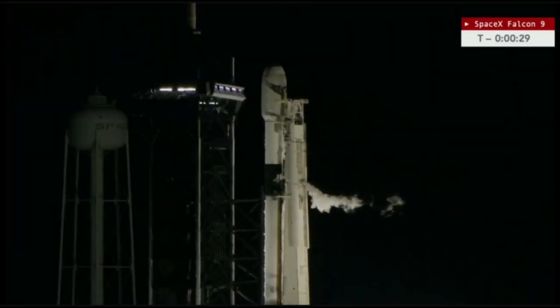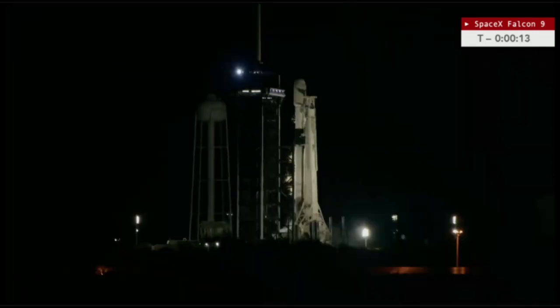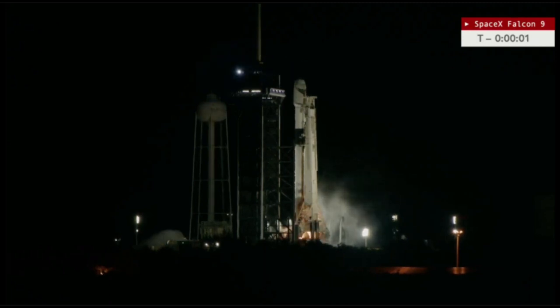Things are, in fact, on track. Less than 30 seconds to the planned liftoff of the Falcon 9 rocket. 20 seconds. 15 seconds. And 10, 9, 8, 7, 6, 5, 4, 3, 2, 1.